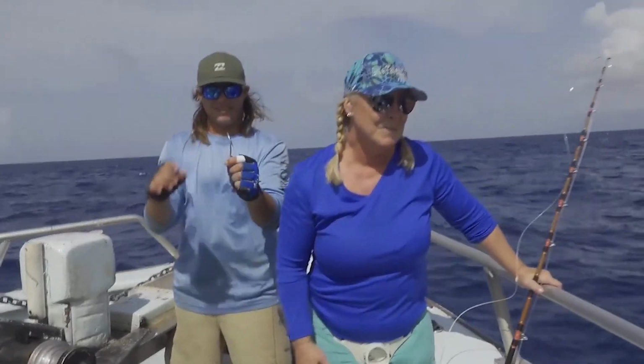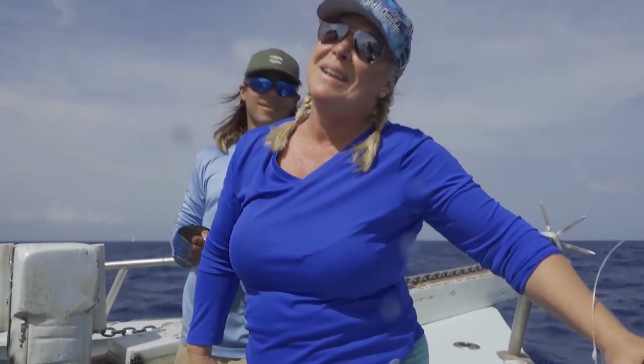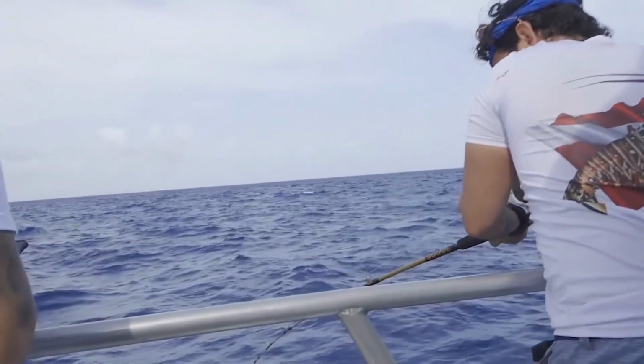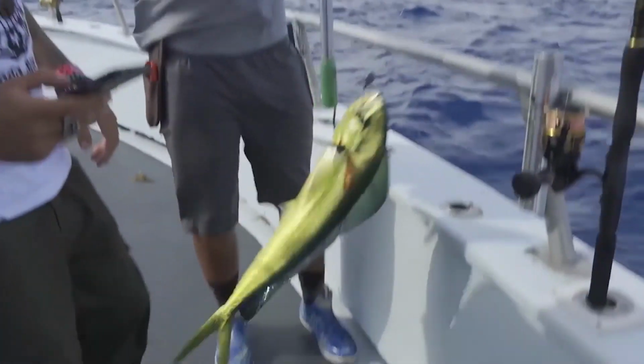So there you go. That's fishing. Woo! I'm gonna go take a break. My big fish is the one that got away, but we managed to land some mahi, mutton snapper, and bonita.